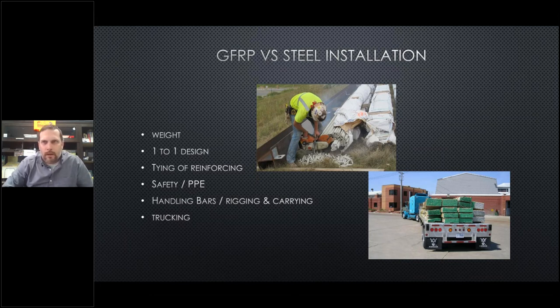And from a supplier standpoint, trucking is a big savings. You can get a significant amount of GFRP on the truck. Most steel trucks are restricted by weight, usually around 48,000 pounds of bar, and it adds up pretty quick with steel. The GFRP is light enough that usually it's just a matter of how much you can stack on the truck and secure.